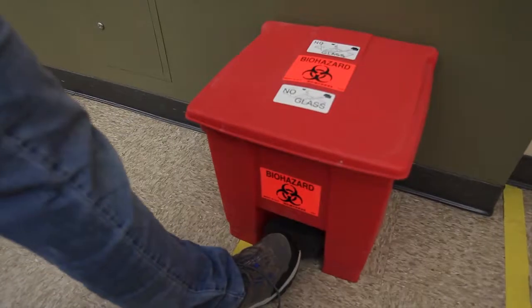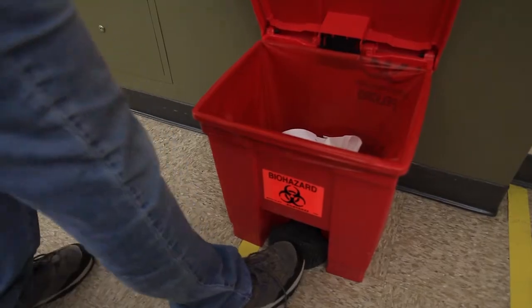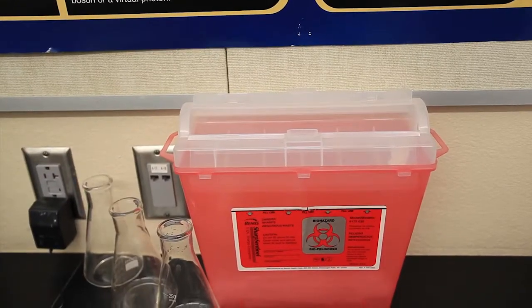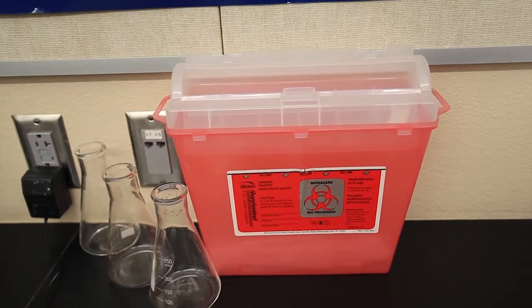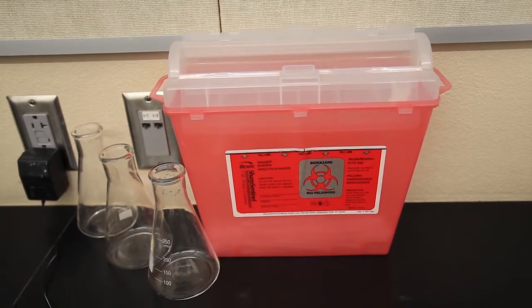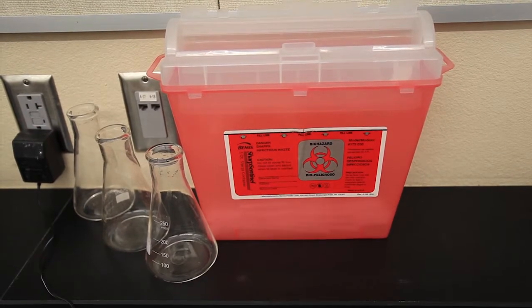Anything with biohazard elements on them, such as blood, bodily fluids, human or animal waste, need to be disposed of in a biohazard waste container. If it is a sharp object with biohazard waste on it, such as a needle, dispose of them in the Sharps container. If it is not a sharp object, the waste can be disposed of in our biohazard waste bin.